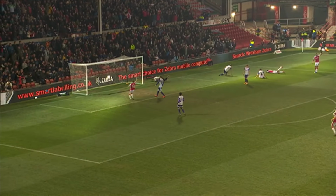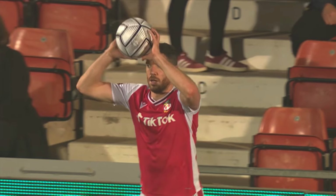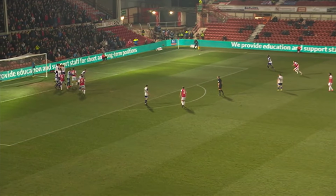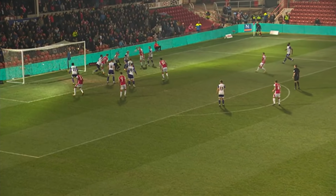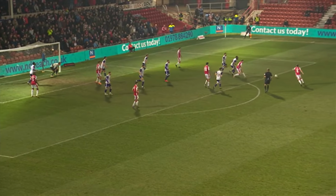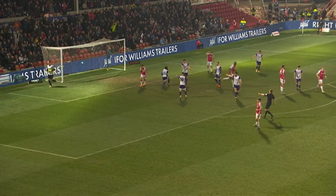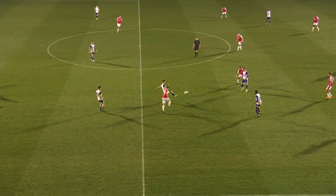Holt Johnson with the shot this time. It's a great weapon to have in the armoury, though, this long throw-in. Something, as Adam said, they do work on a lot. Try to take Halifax by surprise here, and it nearly worked there. Came off Palmer, and Young sticks one into the box. Oh, it was a really well-disguised cross that.